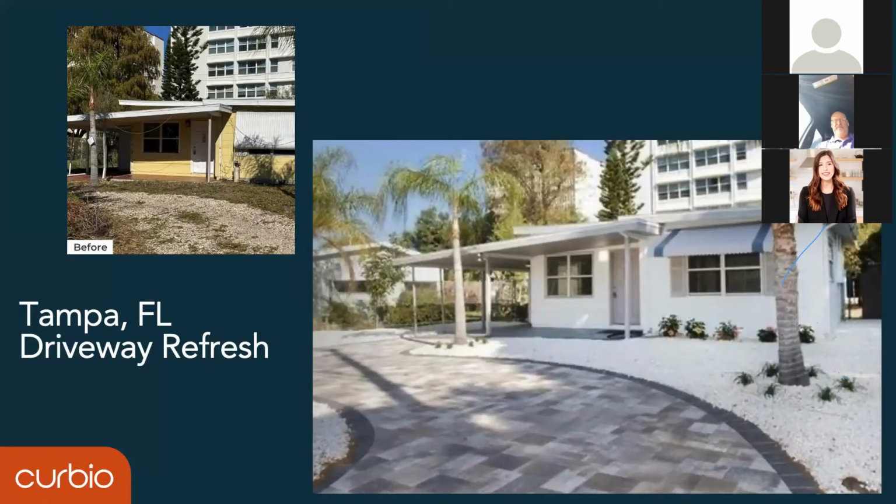We improved the curb appeal of this home with painting and landscaping and a fancy new driveway. And as a result, the home sold for $54,000 more than it would have if left untouched.